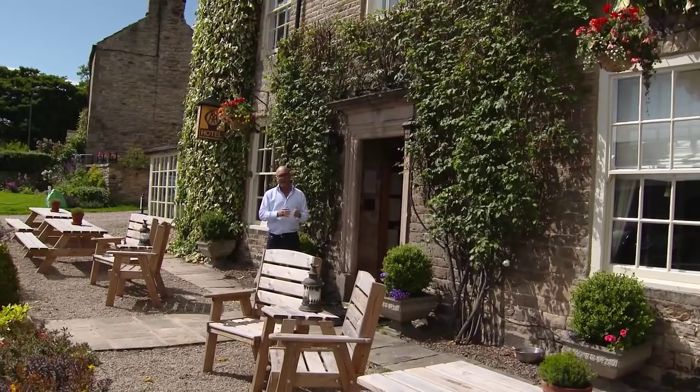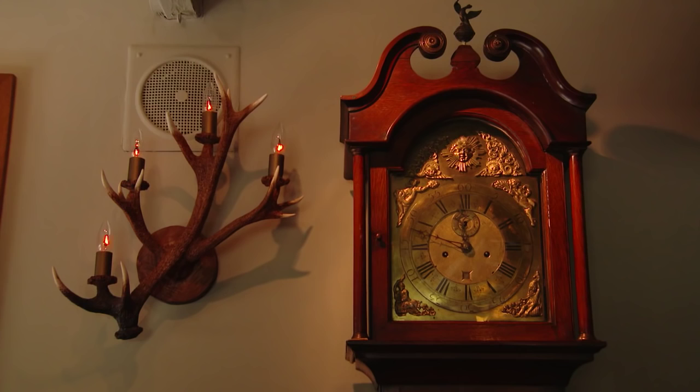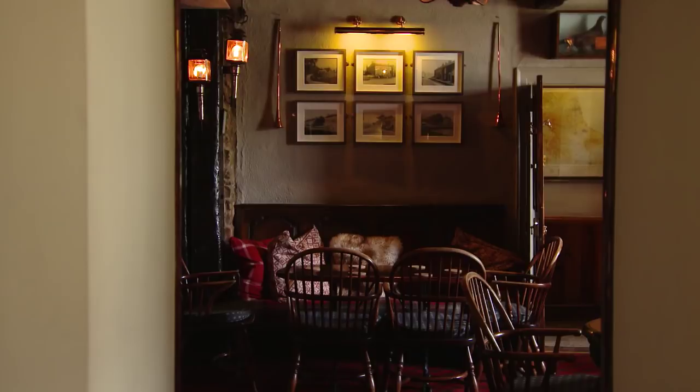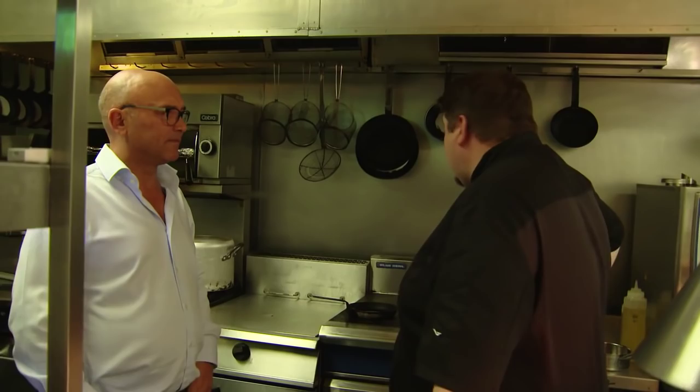I'd love to stay here, but today I'm here to discuss their food. It's every bit as charming inside as it is outside. But let's meet the man in charge of the engine room, Chef Dave Hunter. Hey, how are you doing, Gregg? I'm happy. You're gonna do one of your signature dishes for me? I am. What we're gonna have today, we've got some local herdwick mutton from a butcher down the road.